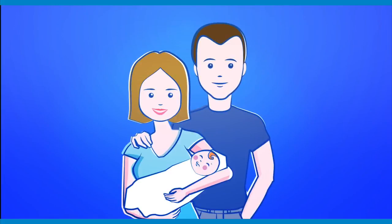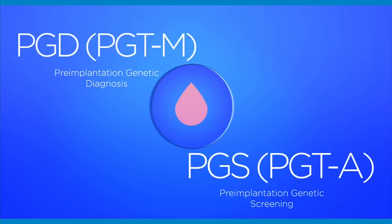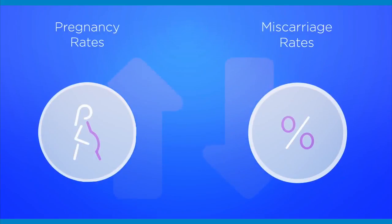The same embryo biopsy sample can be used for additional analysis, PGS or preimplantation genetic screening, which can help determine those embryos most likely to implant and produce a healthy pregnancy. Specifically, PGS detects alterations in the normal number of chromosomes of the embryo, increasing implantation rates, pregnancy rates per transfer, and decreasing rates of miscarriage.